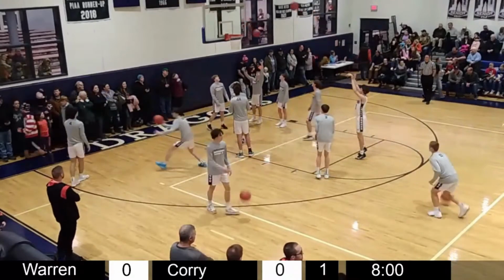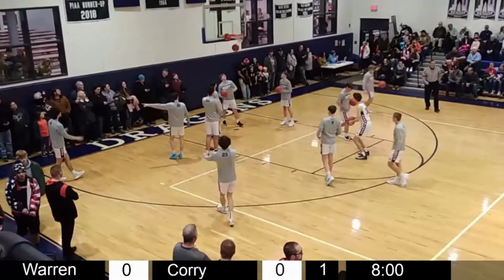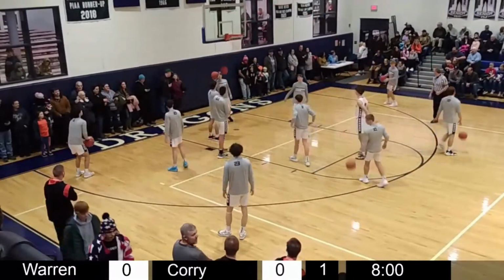Yep, Parks Ordway checks in at just over 12 points a game. This Dragon team is pretty balanced between him and Tommy Nyquist, Braylon Barnes, Owen Becker.